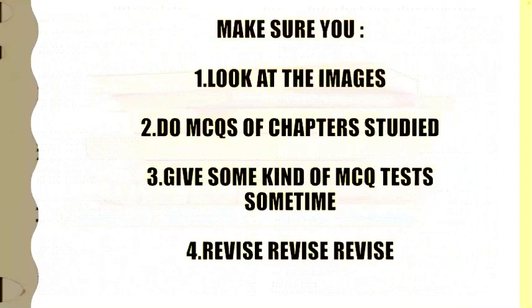So yeah, and the basic guru mantra we all students of MBBS and med school in foreign as well as in India go through. The basic mantra is revise, revise and revise. Everyone is talking about revision, so I guess you know already it's important.